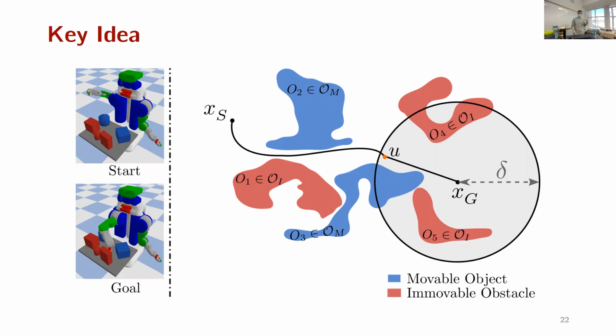So the robot tries to stay as much as possible in space that isn't occupied by any object, movable or immovable. And the multi-agent planner, of course, only moves them if they truly need to.